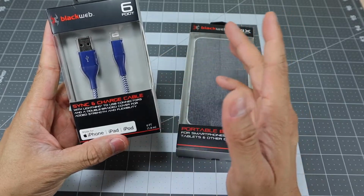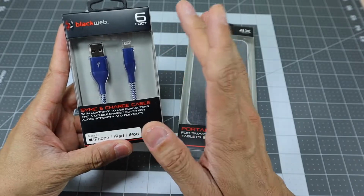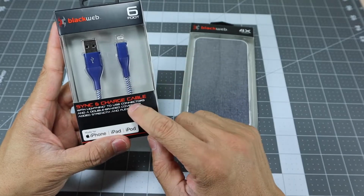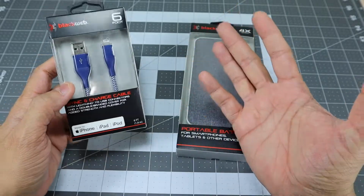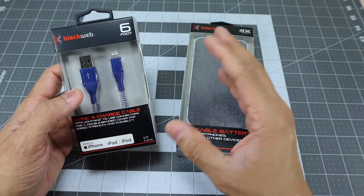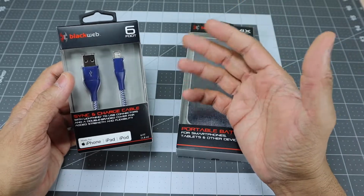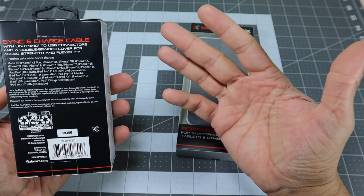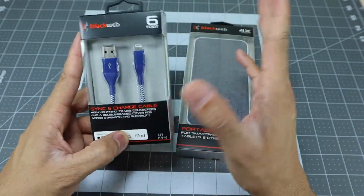So this right here is a USB Type A to Lightning charger, 6 foot. This was actually $5.99. Now this is a braided cable. You can sync and charge. And the reason why I picked this up is because you cannot have enough charging cables. I have them all over the place in the car, downstairs in the living room, in the office, everywhere at work. And this was 6 feet, so it's a little longer than the regular 3.5 feet. And it's a braided cable too. So for $5.99, I thought that was a great price, so I decided to go ahead and pick it up. I'll keep this, and whenever I need it, I'll go ahead and use it.